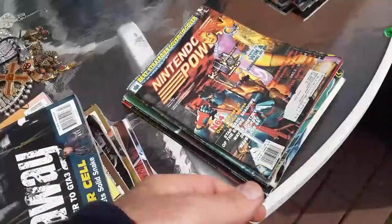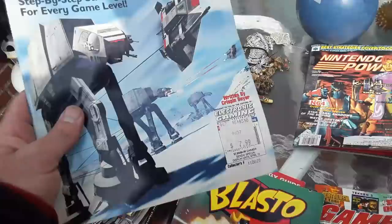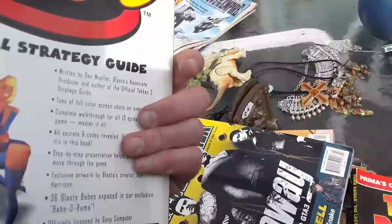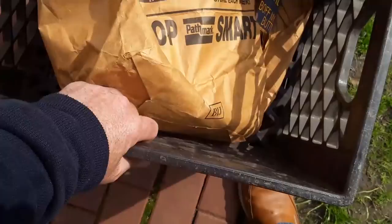Okay, now we got some Nintendo Powers. Game Pro, I am not familiar with that magazine. Star Wars, Shadow of the Empire, Collector's Guide. Let's put that here. Blasto, the official strategy guide. Okay, I'm going to have to try and flatten these out. They're a little warped. Oh, and Tomb Raider, probably not worth very much at all. But I'm going to try and flatten some of those out. All right, so let me just get that out of the way. This might be the better one. Let's see what we got.